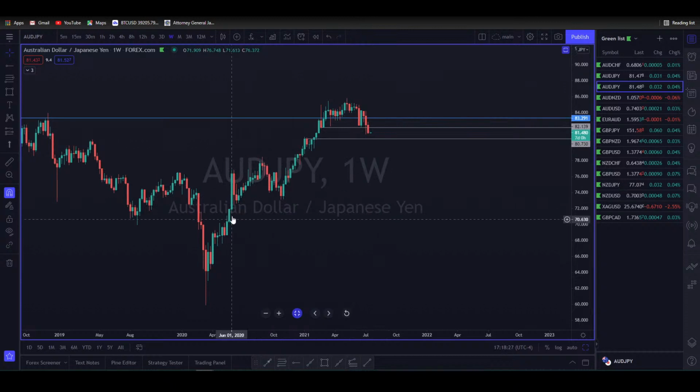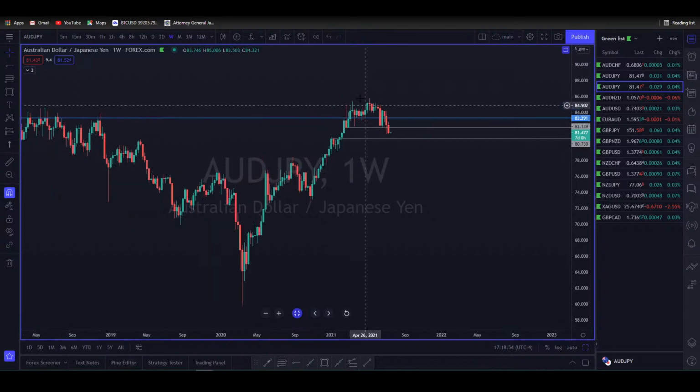You had a similar move on Aussie yen over here where you had 1, 2, 3, 4, 5, 6 weeks going down, but then it found support and bounced out of there. This is a little bit different because it traded sideways for multiple weeks, probably even a couple months right here. So yeah, July, April, March. So a couple months you've been trading in this sideways action.